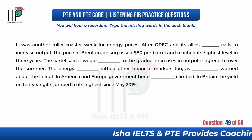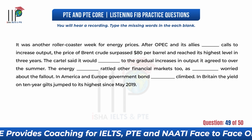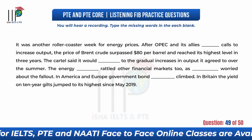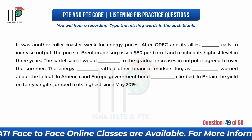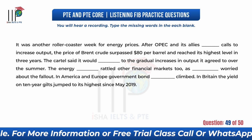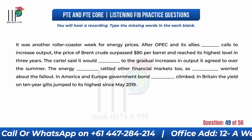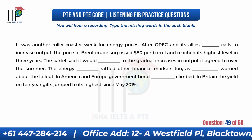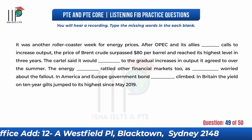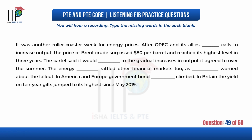It was another roller coaster week for energy prices. After OPEC and its allies resisted calls to increase output, the price of Brent crude surpassed $80 per barrel and reached its highest level in 3 years. The cartel said it would stick to the gradual increases in output it agreed to over the summer. The energy shortage rattled other financial markets too, as investors worried about the fallout. In America and Europe, government bond yields climbed. In Britain, the yield on 10-year gilts jumped to its highest since May 2019.